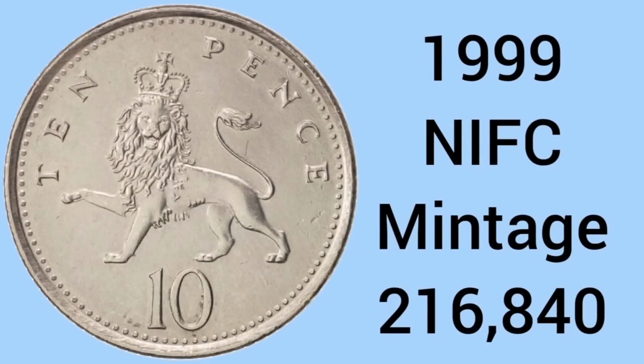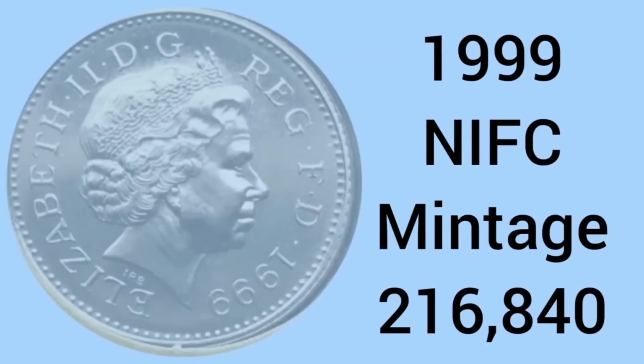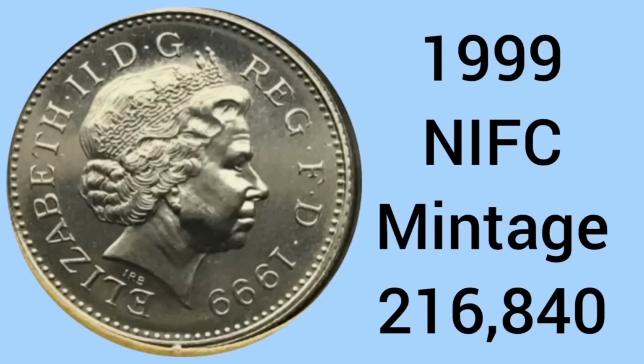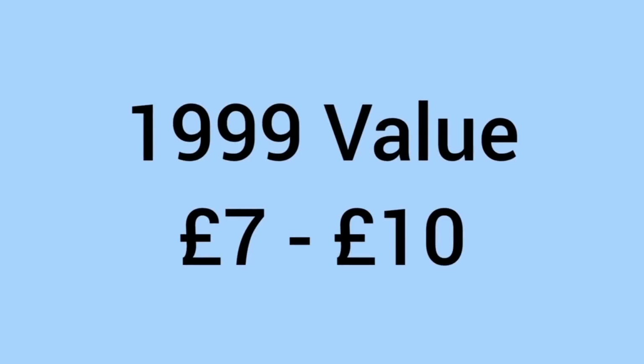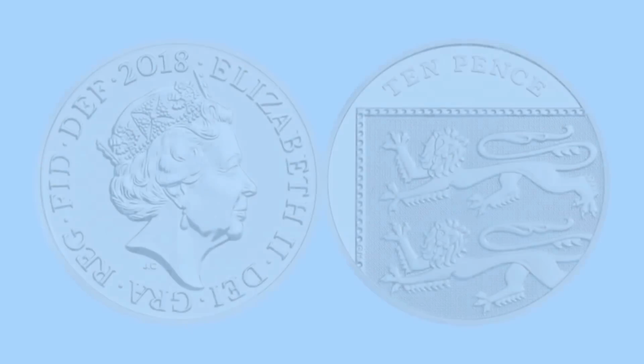On to 1999, another not intended for circulation year, with a mintage of 216,840. So again, very rare compared to the tens of millions produced for circulation. And so if you find this coin in your change, then 1999 10 pence will sell for around £7 to £10 if you find it in your change.